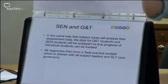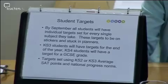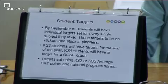And Head of Maths Emma Knights was made an assistant head with responsibility for data tracking. By September, I want every student to have individual targets for every single subject. I want it to be on a sticker, I want it to be in their planners, I want it to be really, really clear to everybody what their targets are.